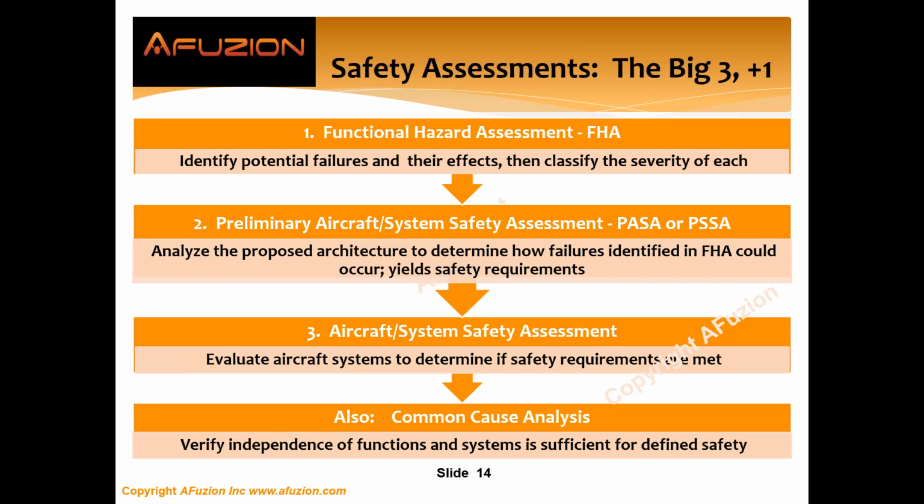But there's a fourth item at the bottom, okay? It's continuous background, not sequential. It's the common cause analysis. If I have primary and backup, but put them in the same conduit, I have single point failure, one common cause. Do I have any common cause violators? Zonal safety assessment, geography. What's the physical location? Okay. We'll look at these particular risk analysis.